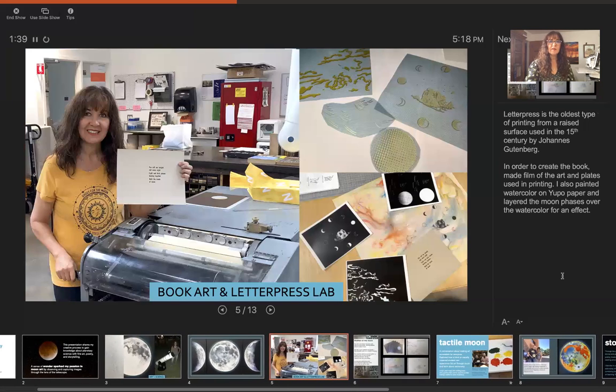And this is the moon book that I'm creating in letterpress class. It's called the Book Art and Letterpress Lab was the class. And I'm continuing the journey of the moon with a poem called Woman of the Moon. Letterpress is the oldest type of printing from a raised surface used in the 15th century by Johannes Gutenberg.